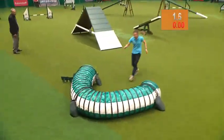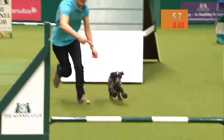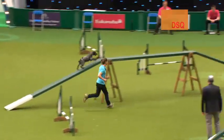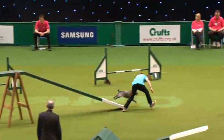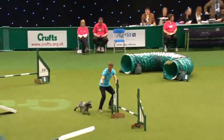So first off, we have Zoe Council, and this is Millie the Cocker Spaniel. She's 9 years old. And unfortunately, just picking up an elimination there for taking the wrong course. She needed to turn right onto the dog walk. Zoe's going to keep going though.